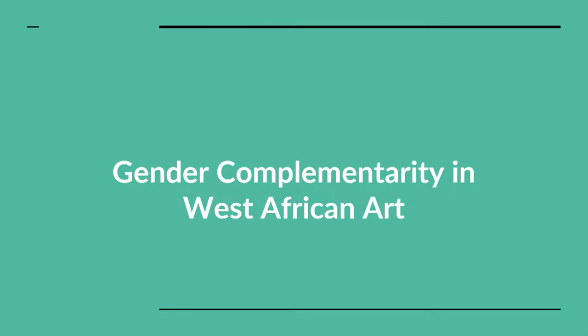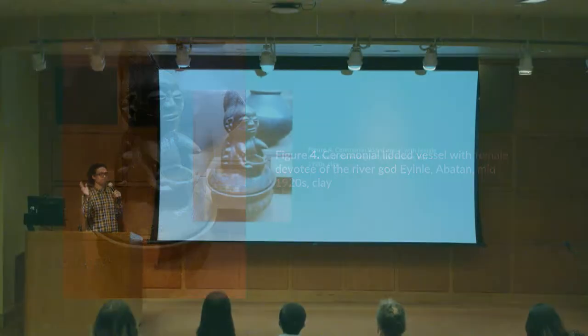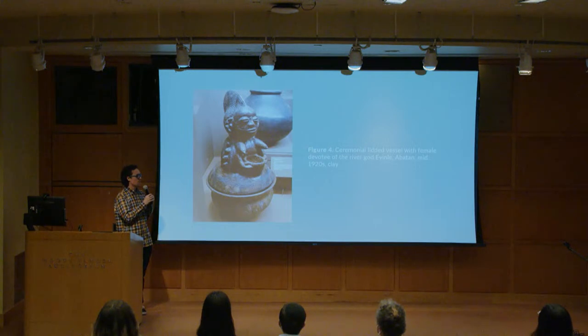So this is a ceremonial lidded vessel with female devotee of the river god Eyinle by Abatan. This came from a source which was really interesting because the source talks about all these different types of figurative ceramics in West African art, which I thought was really cool because for a long time, West African female figurative ceramicists were largely ignored, and a lot of their works were either ascribed to men or just not documented in history a lot. So I'm really glad I came across the source to talk about their works.